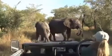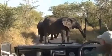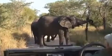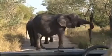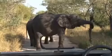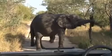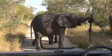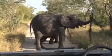Now obviously when the boys become a lot more mature, they need to start asserting their authority, start to become more dominant. And obviously that goes hand in hand with them becoming mature and being in musth, and that's when the testosterone levels are increased for mating.